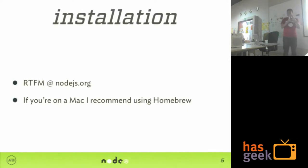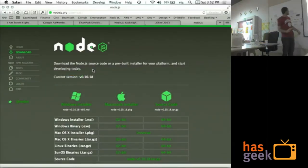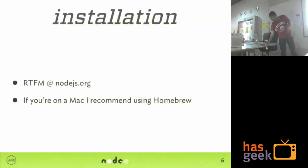All right, so in order to install Node, I'm just going to tell you to read the manual at nodejs.org. It's actually really, really simple to do. There's all kinds of flavors over here. You can download it for Windows, download it for Mac. There are binaries. You can compile it if you feel like it. It's going to be a prerequisite for tonight, so it would be great if you guys can go to nodejs.org and start downloading it. It's not a very big executable, but if you're going to compile it on your computer, then it's going to take a little bit of time.